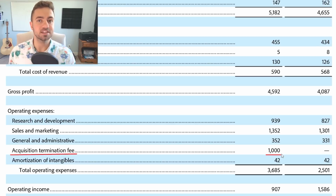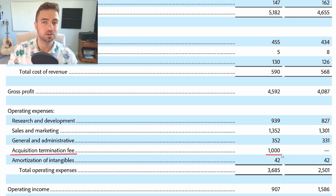So I do think that it is fair to adjust Adobe's figures here in terms of its operating cash flows and its profits to adjust for this $1 billion expense. Because if you are buying the stock today, then again, you should not be having this expense going forward. And you should be really looking at what Adobe's profits are going forward from here.